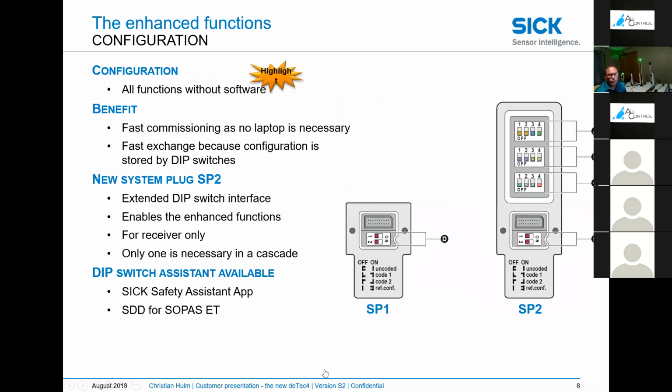One of the things, and I've been with SICK for nearly 20 years, is that people didn't like to have to program their light curtains. So the day of programming the light curtain is gone. Everything you set up on these is done via the dip switches. You take a dip switch and flip it, and that gives you a different function. I'll show this when we go live, but they're just little dip switches that you flip, and that tells the light curtain what configuration you need.